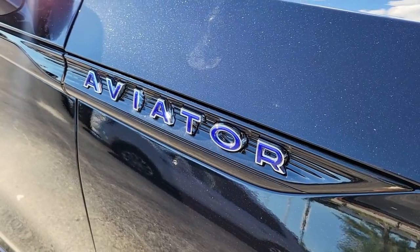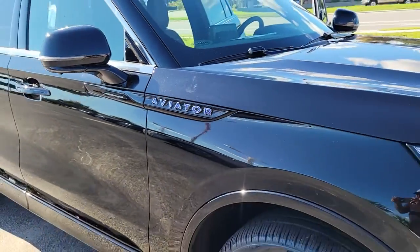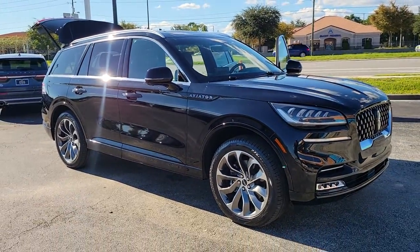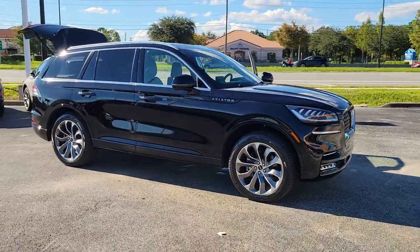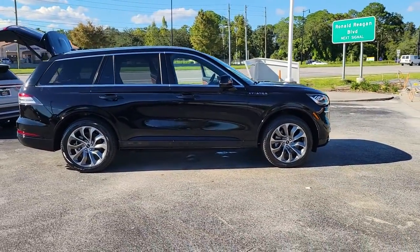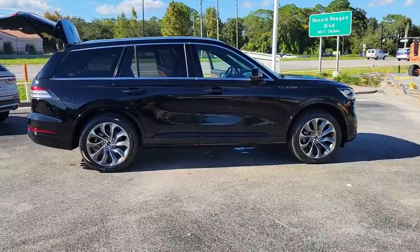Here is a wonderful 2022 Lincoln Aviator. With less than 15,000 miles on the odometer, this vehicle stands out from the rest. Why drive when you can soar? Take flight in this elegant and capable Aviator and start making the most of every journey.